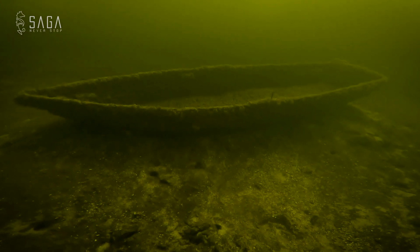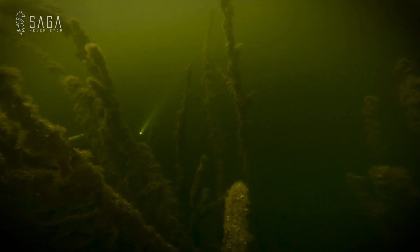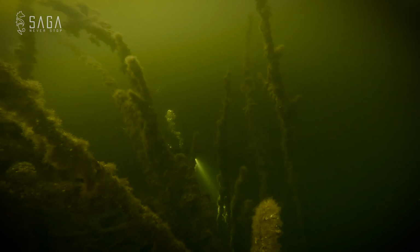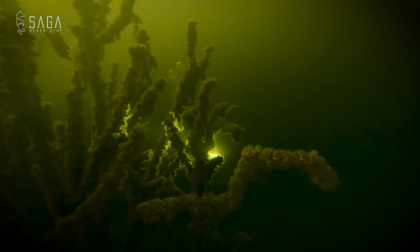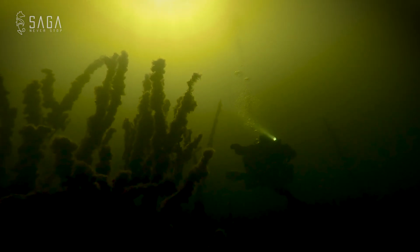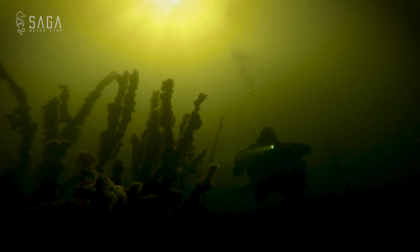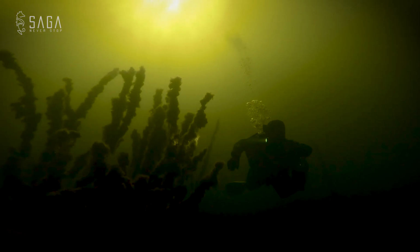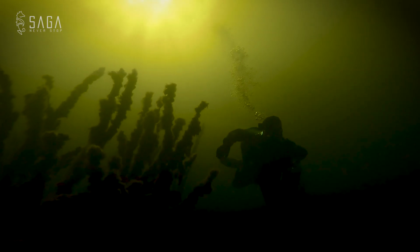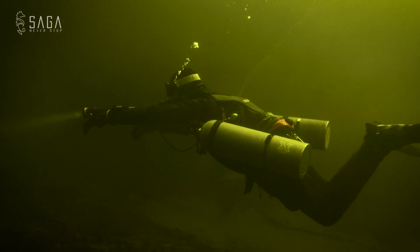An old sunken rowboat welcomes us to Pike Forest. This artificial forest of sticks and branches is known to attract small schools of pike. Unfortunately, nobody's home at Pike Forest today. It may just be a little too early in the year still. Who knows, we may still see a pike or two later on in the dive.